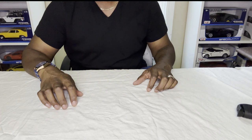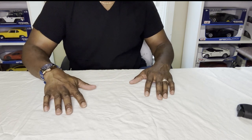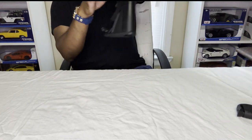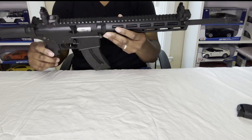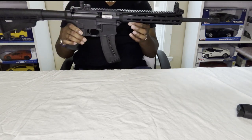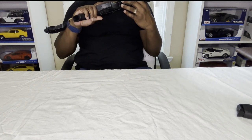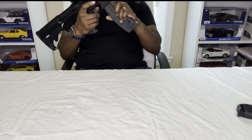And what do we have left here? Last but not least, I think everybody should have a 22. So start with this one first, a 22 rifle. Now, this is an AR version. This is my Smith & Wesson M&P15-22 Sport. So you see, AR style, but still a real easy gun to work with. Mag release, simple.